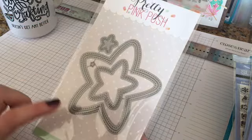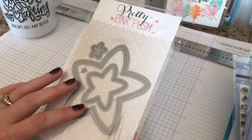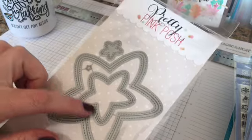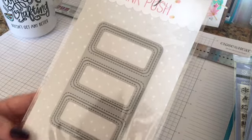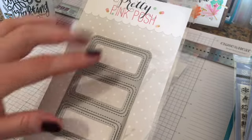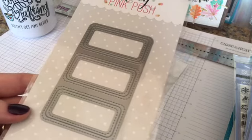This one is Stitch Stars, and I thought this would be really cute for some shaker cards, and you could use it for Christmas or birthdays or all kinds of stuff. I love that the stitching is on the inside and the outside, and there are 4 different stars. And this one is stitched pieces. Again, the stitching is on the inside and the outside, so if you use the rectangles by themselves or one big panel, either way, you're getting all that pretty stitching, which I love.